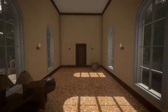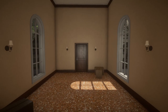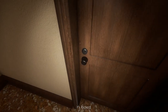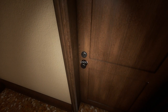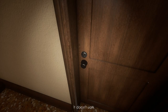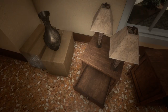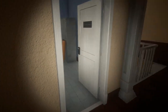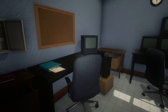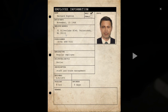And yep, this is where the map shows the attic is. Right here, past security. Just in case I never tried, what about that locker key? Oh right, this is a house entrance key. Bernard wasn't in the files, was he? Because I found the key in Bernard's place. Maybe it's to Bernard's house? Oh yeah, there's Bernard. Okay, so 31 Silver Lake Boulevard. I should note that.